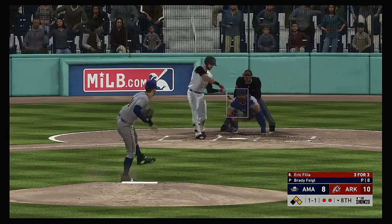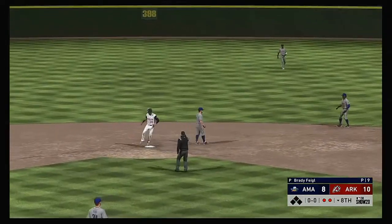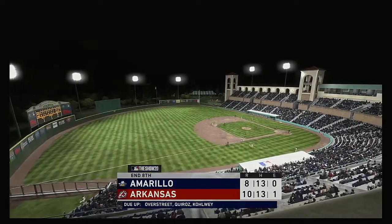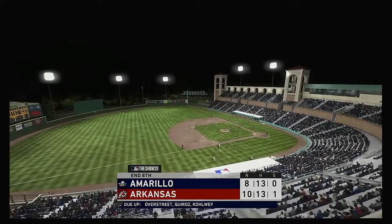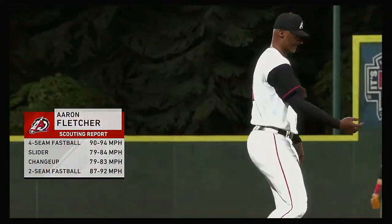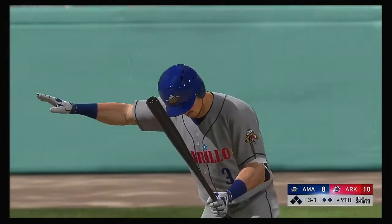So now to the plate, Eric Filia. Sent on the ground out to second. Throw to second for the force out, and the side is retired. Aaron Fletcher comes on from the pen, hoping to finish this one off here in the top of the ninth.